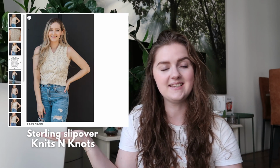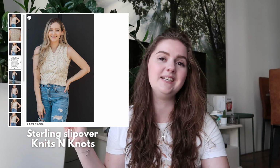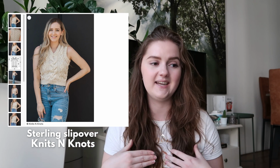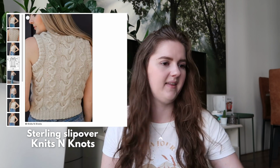The second slipover that I have for you is the Starling slipover by Knits and Knots, if I say it correctly. Knits and Knots, yeah. And this one taps into the cable trend again. So it is a cabled slipover, V-neck, but a little bit more of a higher V-neck. I think it's really nice.